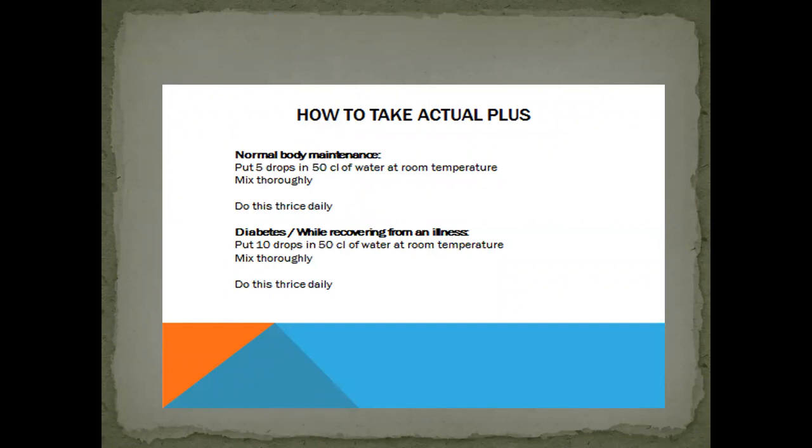If it's just normal body maintenance, you put 5 drops in 50 cl of water at room temperature, mix thoroughly and drink at once. Unlike snow fever that you have to sip over a period of 1 hour to 2 hours, you do this thrice daily. If the person is diabetic or recovering from a serious ailment, they will put 10 drops in 50 cl of water at room temperature, mix thoroughly, and do this 3 times.